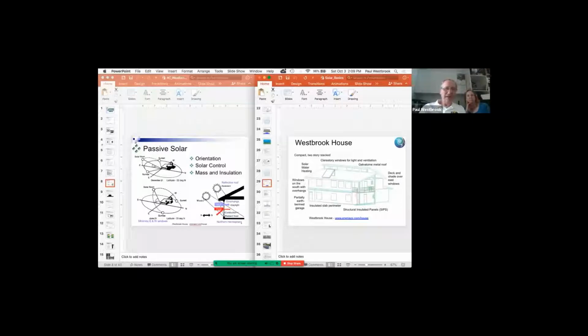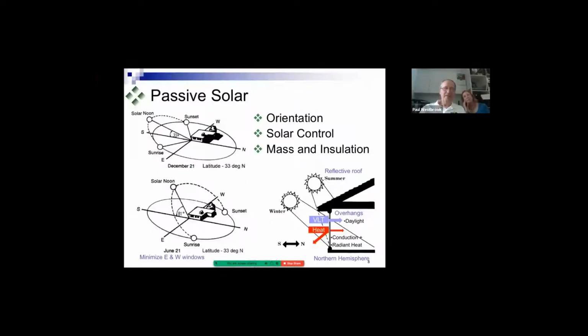So I'll go back to a couple slides here and just give you a little more on the passive solar side. This little diagram shows something you probably have noticed, but not very often. In the winter, the sun rises quite a bit south of east and stays low in the sky. In Dallas-Fort Worth, it only gets to 33 degrees above the horizon, and then it sets fairly south of west as well. Now in the summer, it rises to the north of east, climbs quickly high in the sky, almost directly overhead, 81 degrees, and then swings around and sets to the north.